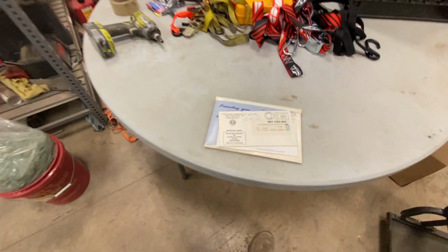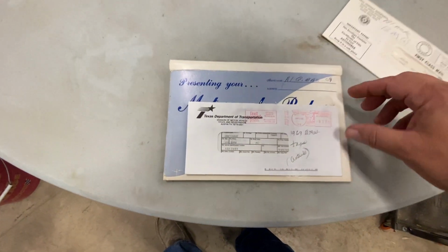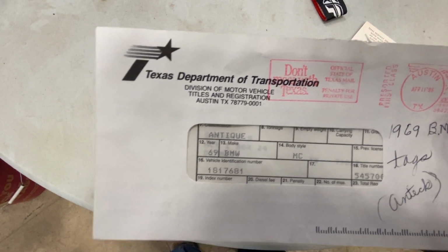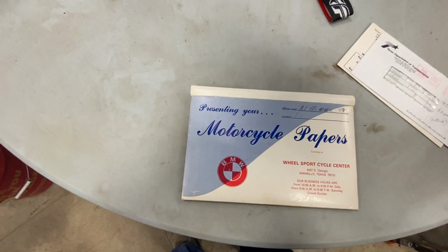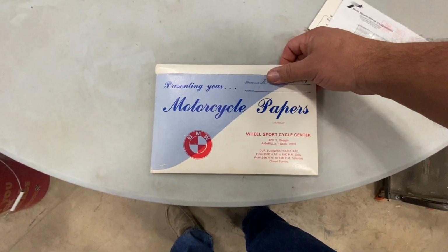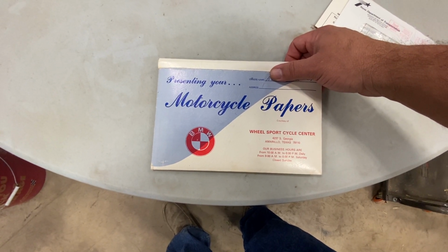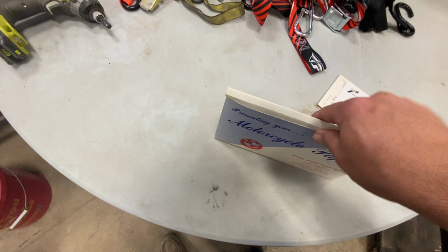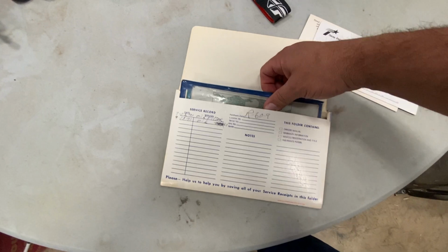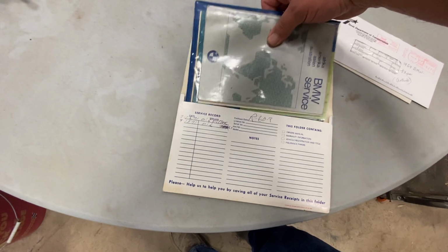Also, some of this paperwork he sent with me, there's some tags for it. This is where he got it registered, or the tags put on for antique. And now there's the paperwork, and it says Sports Center in Amarillo. I don't think that's right. I think he just used it to keep the paperwork. So it looks like a few notes where he changed some oil.